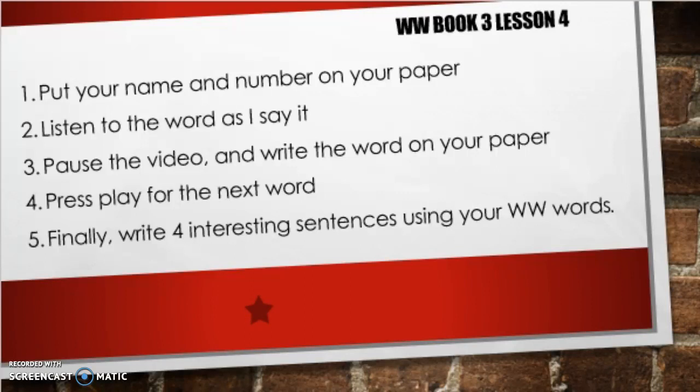Number 7, flutter. Sitting by their clubhouse, Olivia and Victor watched their flag flutter above them. Number 8, cocoon. The empty cocoon hanging from the leaf meant the moth had already flown away. Cocoon. Number 9, border. The United States borders Mexico to the south and Canada to the north. Border.